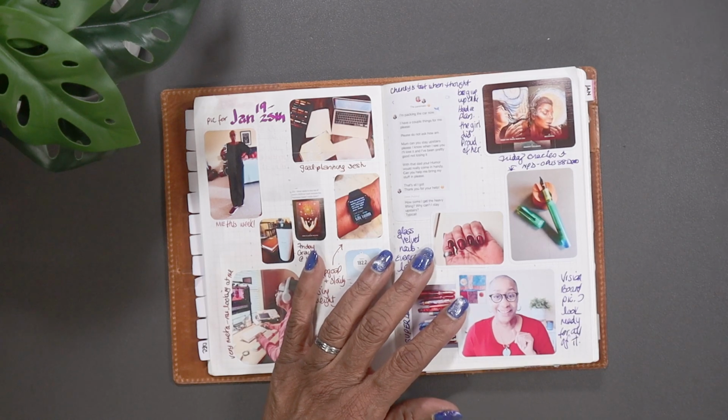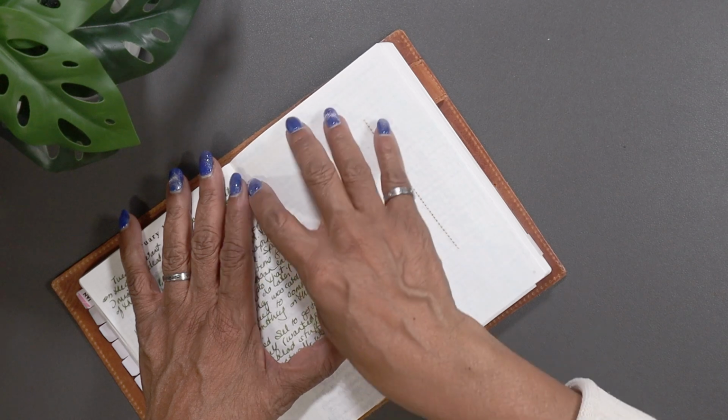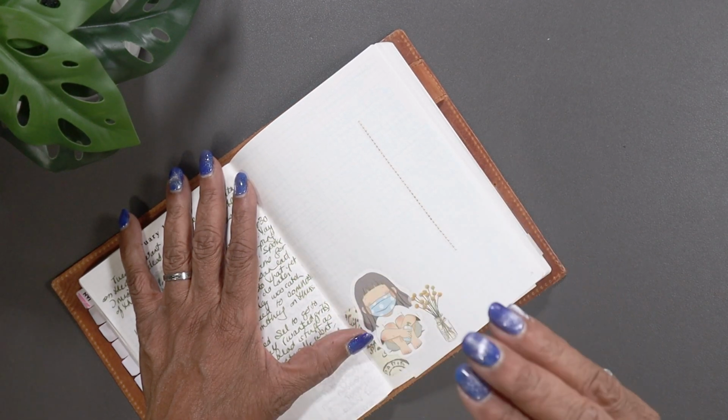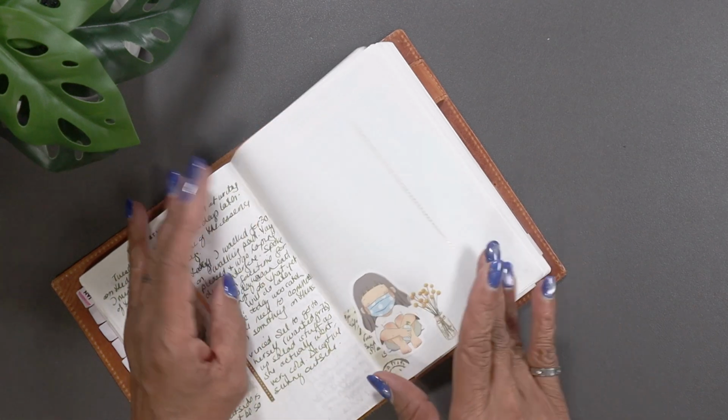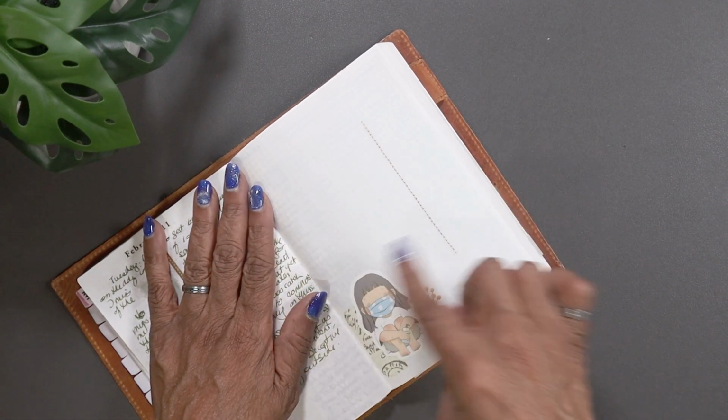I love working with the journal. This is how I started decorating. I absolutely love decorating the page. And I think I just have this one decorated, but not written in yet.